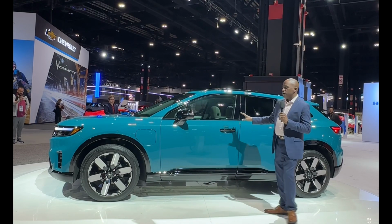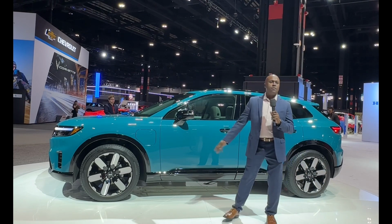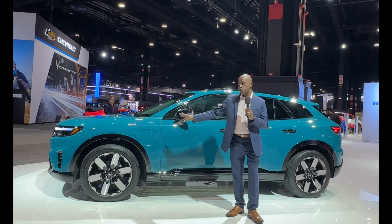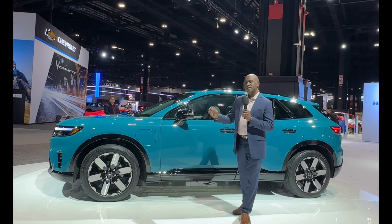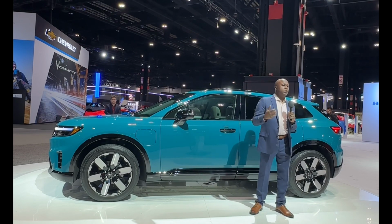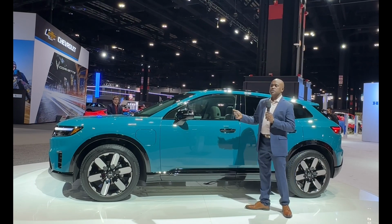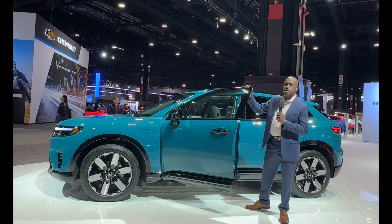As we look at the car from the side profile, you'll notice it has a very, very long wheelbase, right? The wheels are pushed out, it has a very short front and rear overhang. Not only does it have a very long wheelbase, it's the longest in its class. What that does is not only give it that aggressive styling and design, but it also gives it added interior space. I'm going to go ahead and just swing open the door.